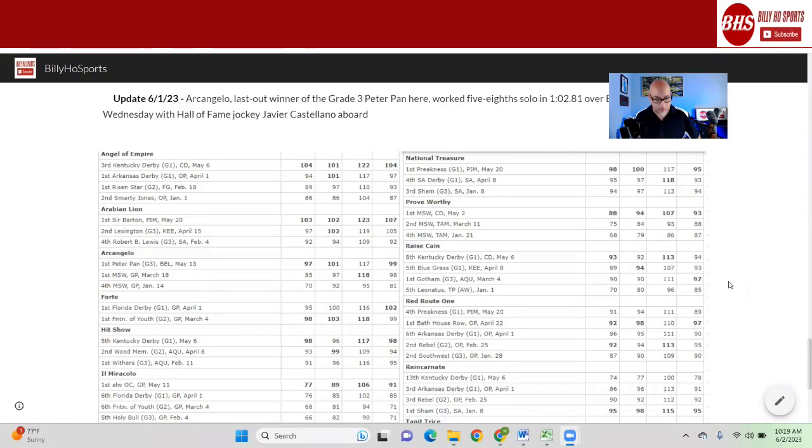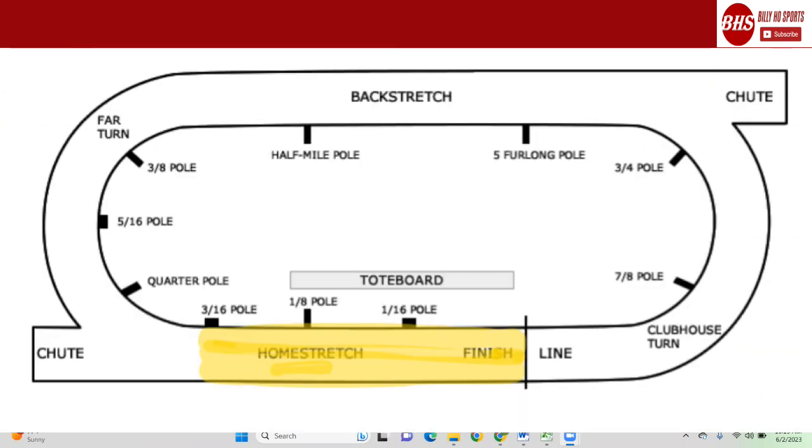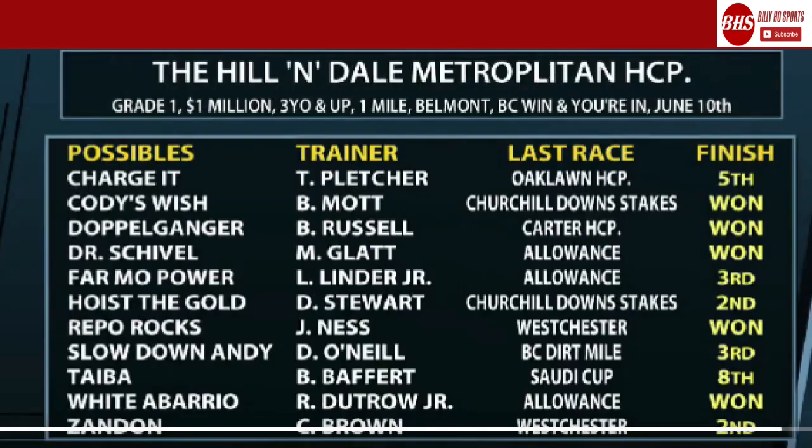And just to break down the Met Mile, it is a one-turn mile classic style race, but it's more like a glorified sprint. Most of the horses in here are sprinters, and the elite of that class.